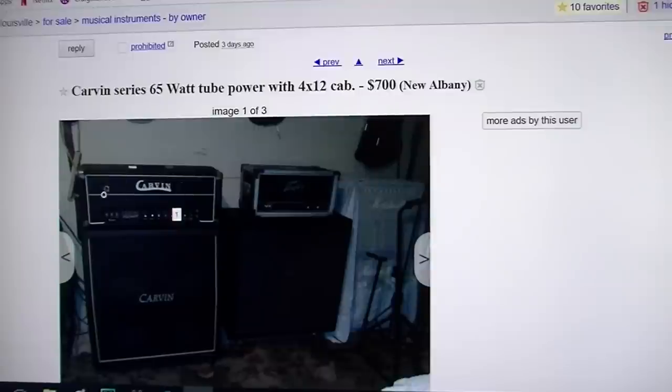If you ever get a chance to check one of these out, if you're into like 80s hard rock or heavy metal or something like that, Steve Vai played one of these. Frank Zappa. The guy from Whitesnake, I think, may have also played one for a while. Some of the big names in the 80s were actually playing these and kicking ass with them.